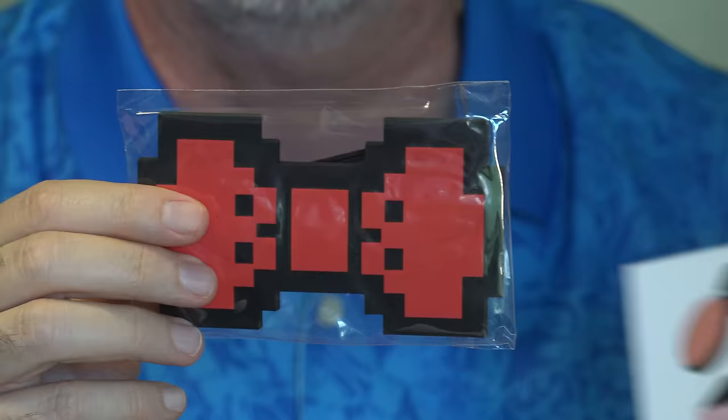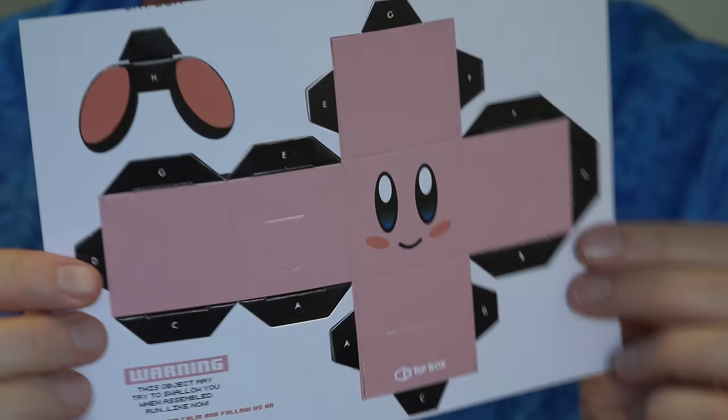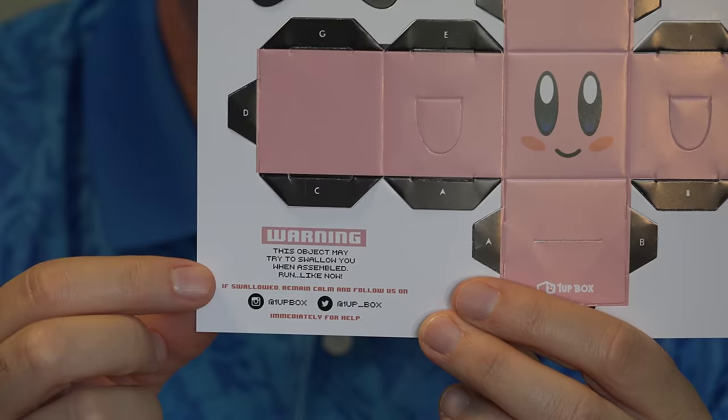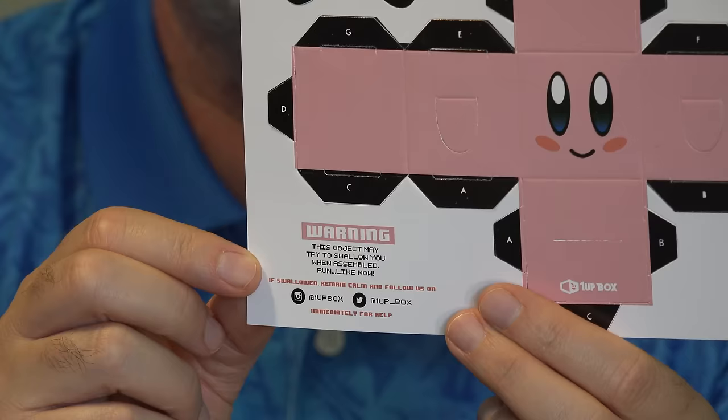Roxanna, what's up next? I think a type of origami-ish thing. It's a punch out, yes. And you fold it up. And what does it make? Kirby, I think. Oh, and Ximena wants to make sure you read this because it says something really funny. Can you read it, Ximena? This object may try to swallow you when assembled. Run, like now. Ximena thought that was hilarious. It is.